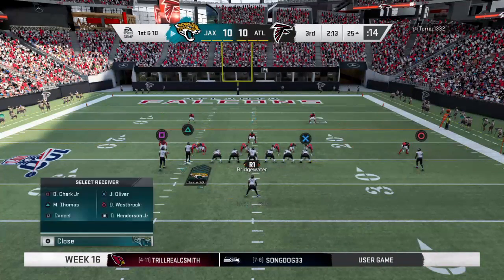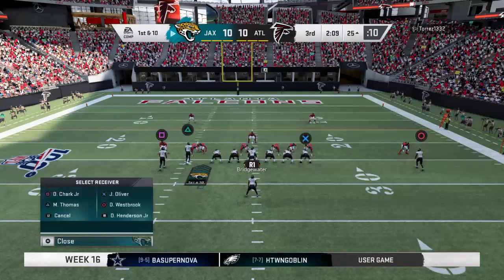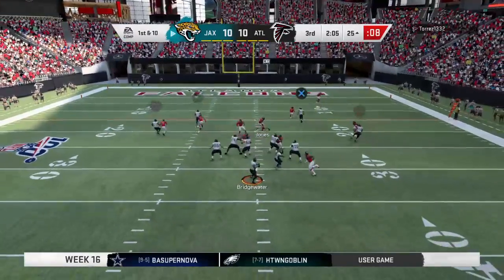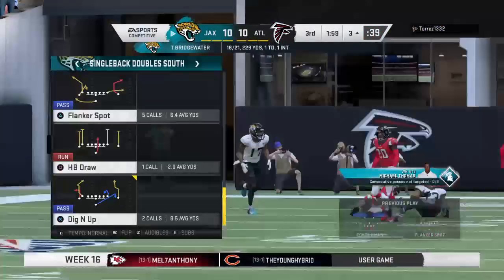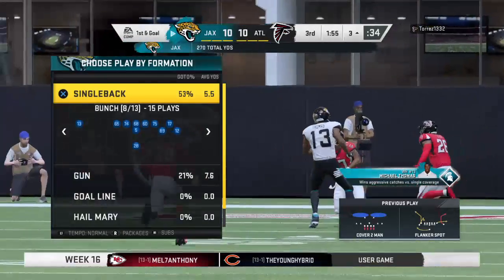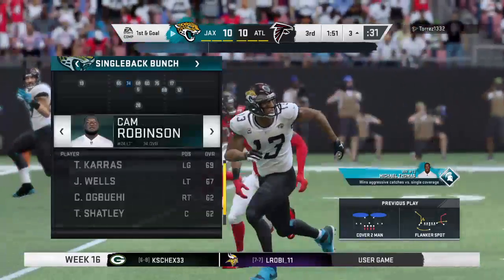It's 1st and 10. 45. Here's Bridgewater. That's caught. It's Thomas. And they will eventually get him down, but he's inside the 5 all the way to the 3. A well-executed 22-yard gain.